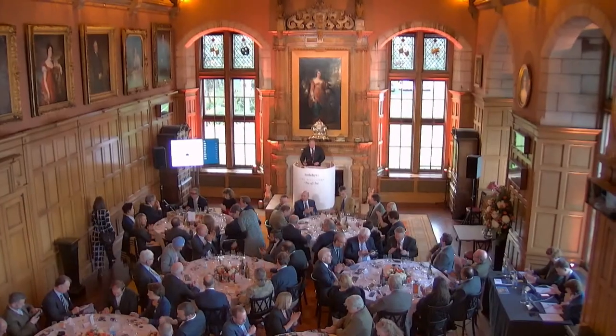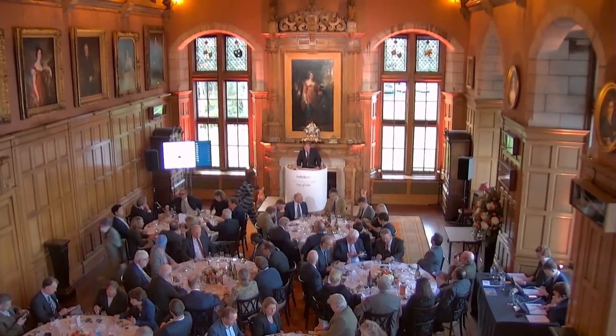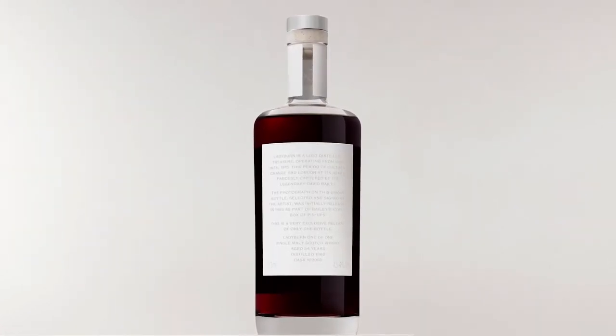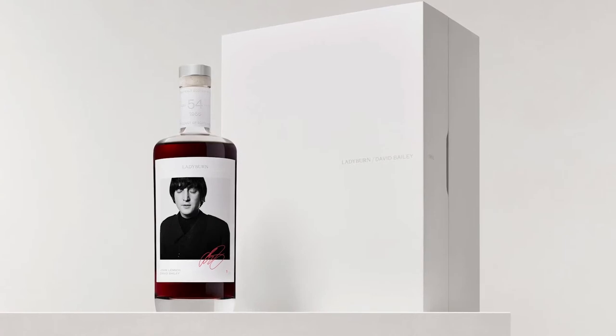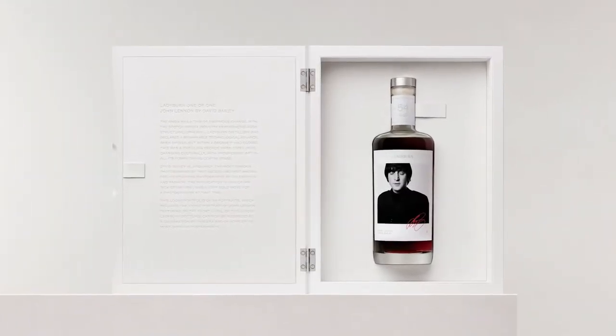Now lot 26 is a very special and rare object indeed. It is the Ladyburn David Bailey's John Lennon 54-year-old. A one-of-one bottling from the lost distillery Ladyburn. In operation for only 9 years, between 1966 and 1975, it is one of the shortest-lived distilleries in history, yet it does span the 2 decades that changed the history and the future of Scottish whisky.